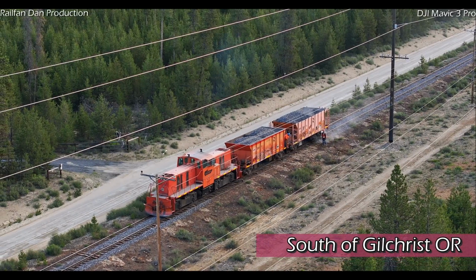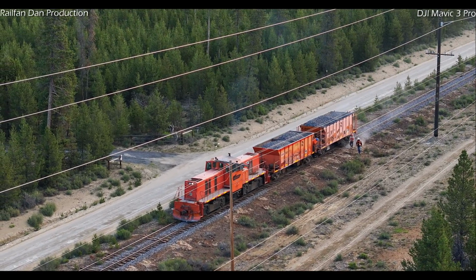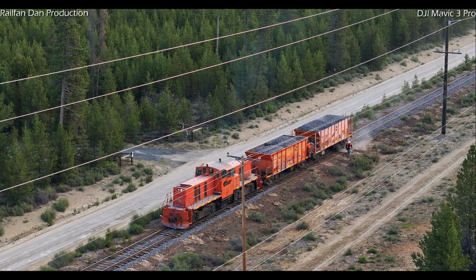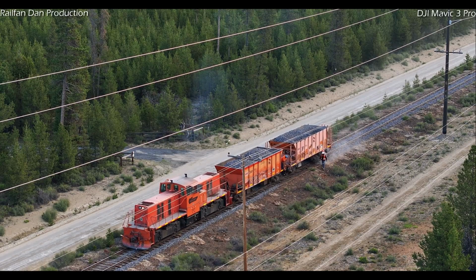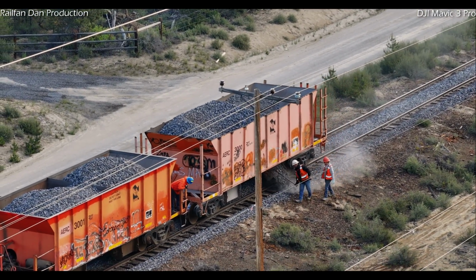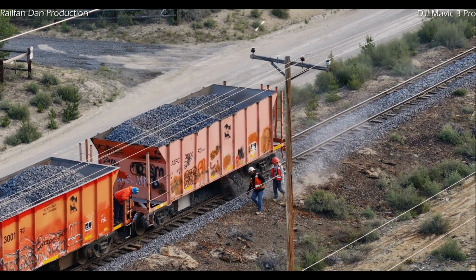We are south of Gilchrist, Oregon on the Klamath Northern, starting the day right off with some ballast dumping. The Klamath Northern is using their GE SL 144 locomotive number 207 for power, which is their sole unit. The maintenance is being done by crews and equipment from the Albany and Eastern Railroad of Lebanon, Oregon. They own these ballast cars. The crew member in the orange hard hat is Luke, who's a friend of mine.